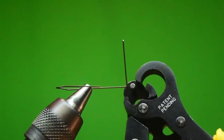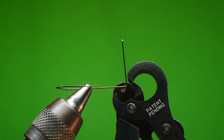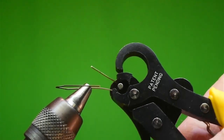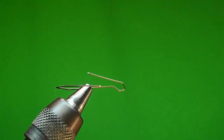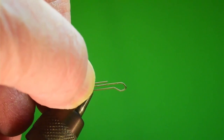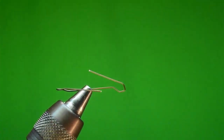And we'll do this again. Whoop, sorry for bumping the camera, guys. Just slip that in there. And we just start. And now you've got it, it'll pinch down either way. And you've got the clip that you need for making the snaffleback crayfish or whatever flexible pattern that you want.